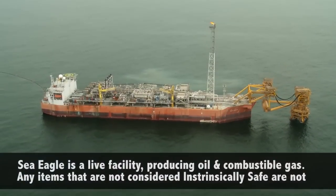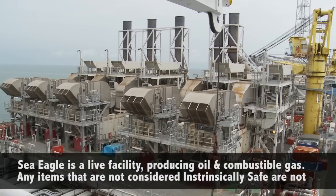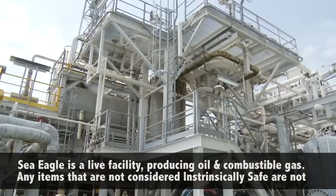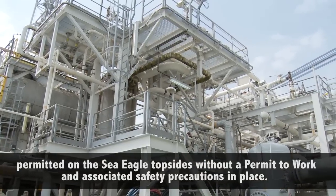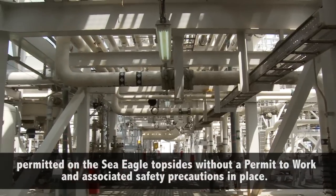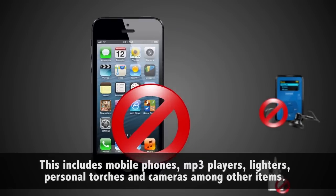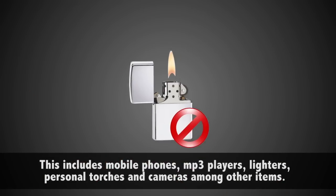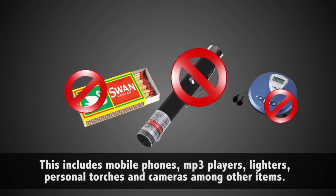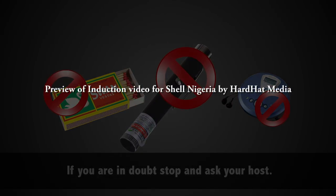The Sea Eagle is a live facility, producing oil and combustible gas. Any items that are not considered intrinsically safe are not permitted on the Sea Eagle topsides without a permit to work and associated safety precautions in place. This includes mobile phones, MP3 players, lighters, personal torches and cameras, among other items. If you are in doubt, stop and ask your host.